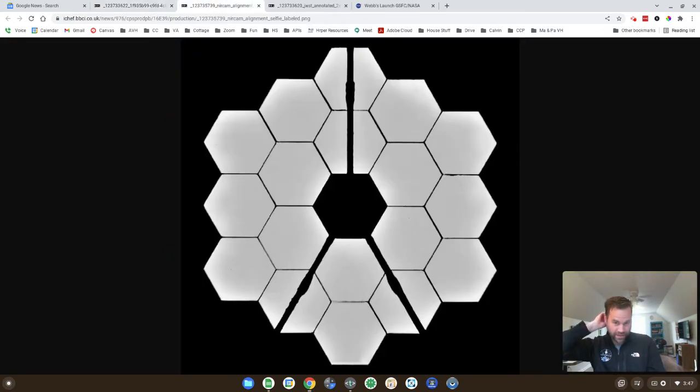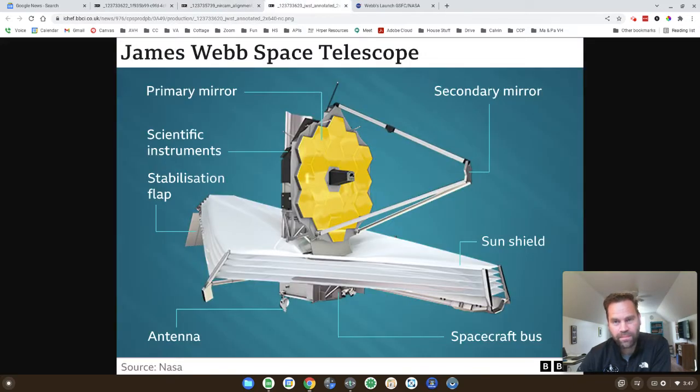So this is the other image that's come out. They have a way of capturing a picture of the mirrors, they call it a selfie, right? And you can actually see the shadow of the boom. So this is illuminated by a bright star. And it's an actual picture of the mirrors in space, which is really, really cool. It's almost like a shadow of the pictures.